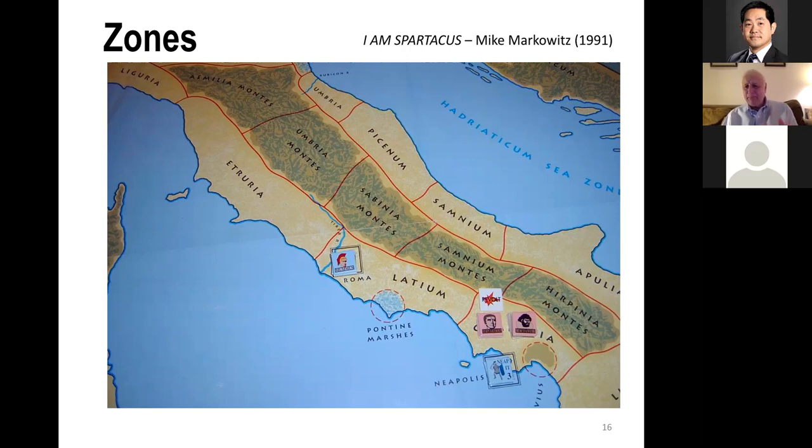And then Naples and Rome are walled cities, which have special effects. And then the marshes south of Rome and Mount Vesuvius, which had not yet erupted at this time, was also like a special hideout or sanctuary for the slave army. Zone movement, it works, and be willing to put subzones inside your zones for special effects.